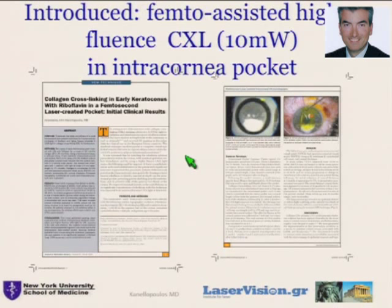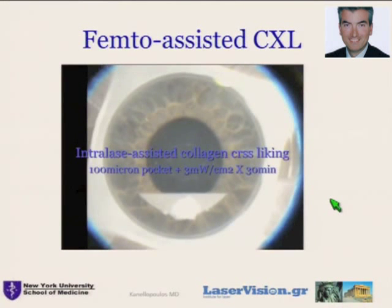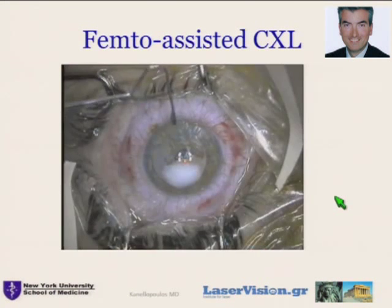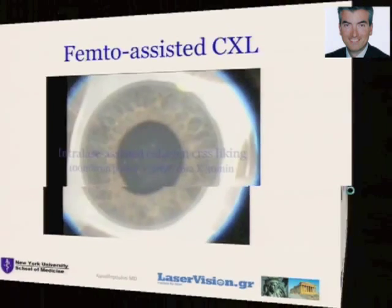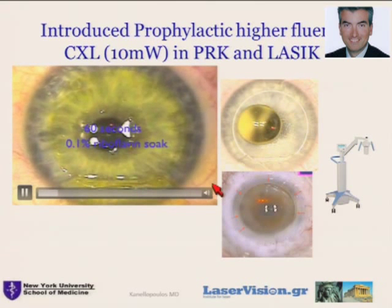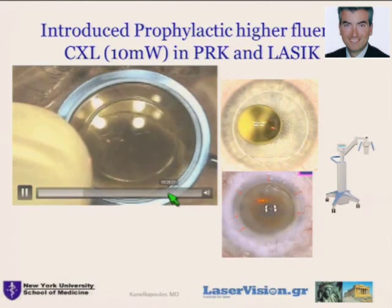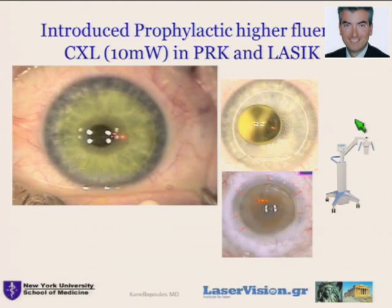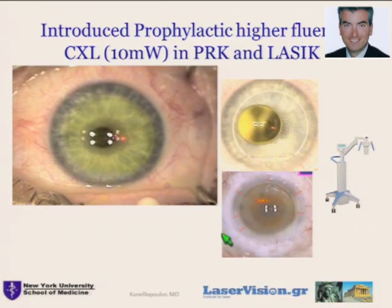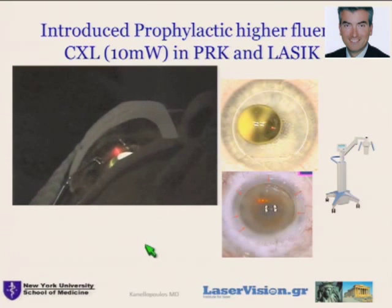Now, just to briefly fly through some other applications, we proposed using a femtosecond laser-created pocket to introduce the riboflavin and thus not have to take the epithelium off. And this we published in 2009 in the Journal of Refractive Surgery, and it has gained some success. Back at the ESCRS meeting in 2007, we proposed using this high fluence cross-linking as a prophylactic treatment in LASIK. And now with means such as the Avedro device, it's become more efficient to perform it in all high-risk LASIK cases, which would be younger patients, myopia over 6 diopters.